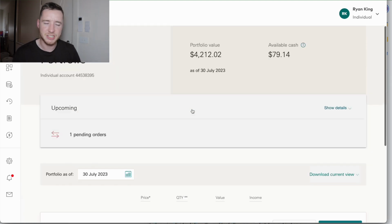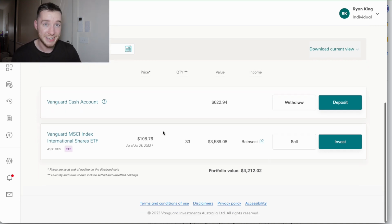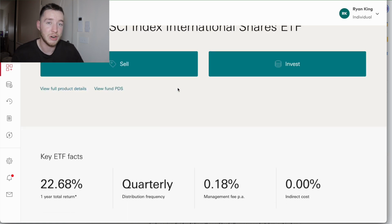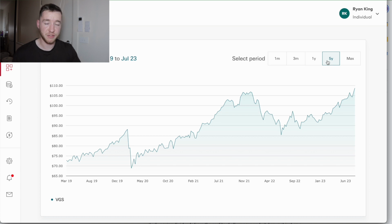I then have some cash sitting there. You can see I've got one order pending. I imagine that'll go through in like a day or so. It's the weekend at the moment when I'm recording this, and then I'll have even a bit more money in that ETF, and then obviously less money sitting as cash. I mean, I can show you a little bit about this fund. So the ticker symbol is VGS. It's, yeah, essentially an Australian fund you can invest into. The fee is 0.18%, so it's a very low fee. And Vanguard Australia, generally speaking, has very low fees, even slightly lower than the UK. The return over the 5 years, I mean, it very closely tracks the global stock market.